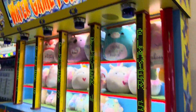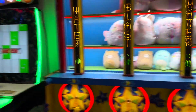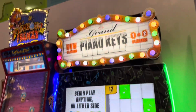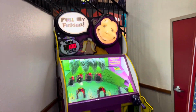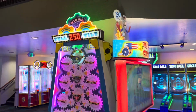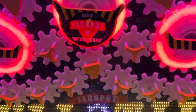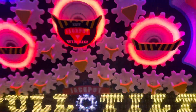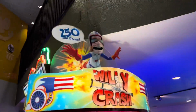And here is the Water Game Fun Chuck E. Cheese water race game. Over here is Grand Piano Keys. Right here is Fishbowl Frenzy. And in the corner there is a Pull My Finger. And over here, continuing on, there is a Full Tilt for 250. And it looks like the gears are very well aligned, so that's going to be very easy to win. Over here is a Willy Crash.